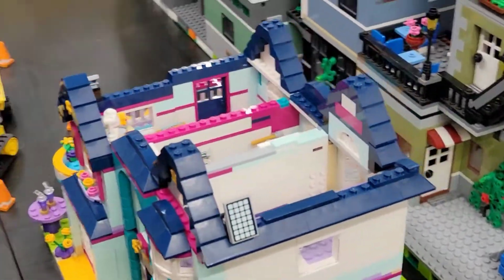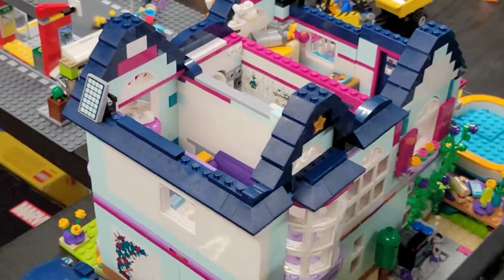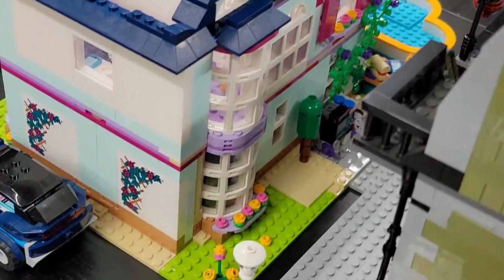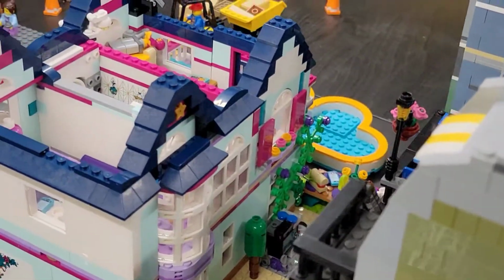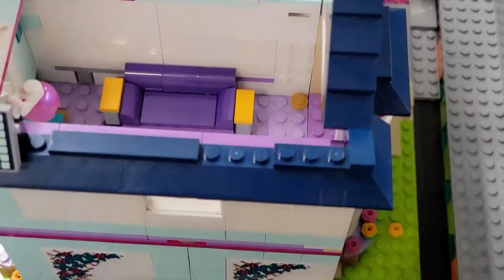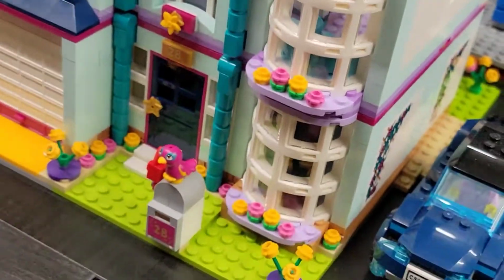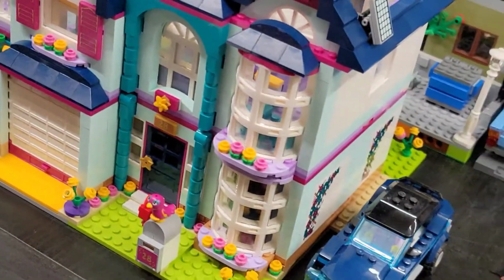So here is a random mock. This was made out of 2 of the Friends sets. I really forget the set number off the top of my head. I think it was Andrea's house. But it was 2 of those sets put together. Basically, here's the top level, and then it does lift off, and there is a bottom level on there.